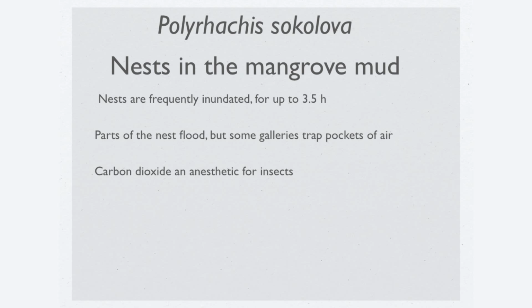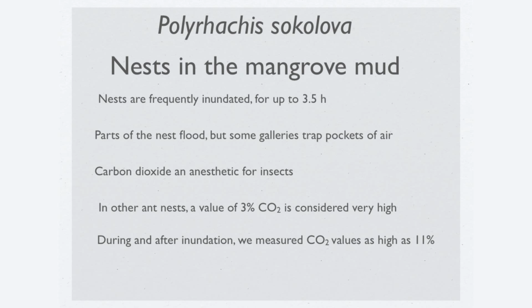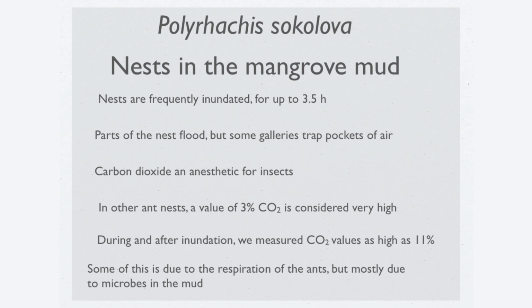Carbon dioxide is an anesthetic for most insects, and if they're left in high levels of carbon dioxide for long periods, they'll eventually die. In other ants, a nest with 3% carbon dioxide is considered a very high concentration of carbon dioxide. That's about 100 times more carbon dioxide than is in fresh air. But during and after inundation, we measured carbon dioxide values as high as 11% in the mud nests of the Polyrhachis ants. Some of this is due to the respiration of the ants, about 10 or 15% of it, but mostly it's due to the microbes in the mud.